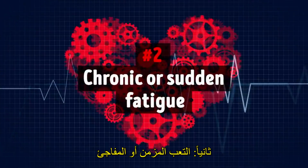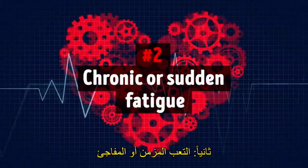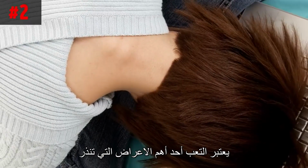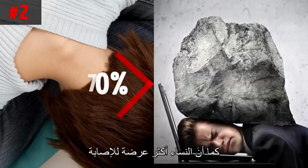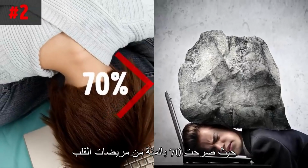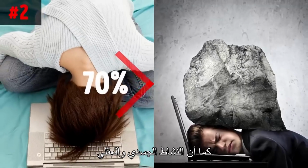2. Chronic or sudden fatigue. Fatigue can be one of the main symptoms indicating an impending heart attack. Women are more likely to experience heart-related fatigue than men, with 70% of female heart attack patients reporting that they'd felt extremely tired before their episode.